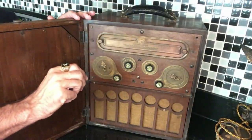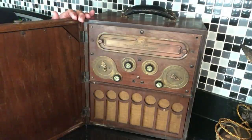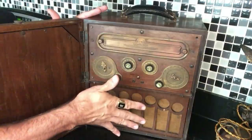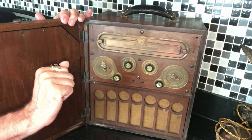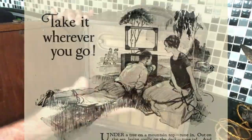But by the way, portable with the batteries inside, it weighs about 30 pounds. So you can figure out, you know, a 5-pound bag of sugar, right? This weighs 30 pounds. Portable, yeah, right. But they had little flappers and their boyfriends on the beach and camping and other places with this radio. It was designed to be lugged around.